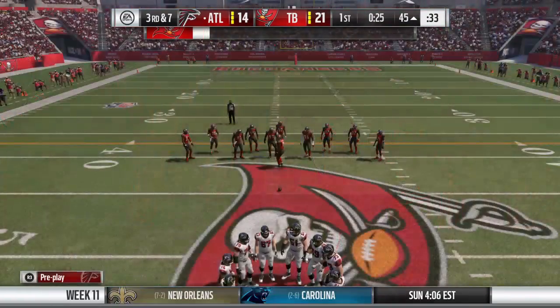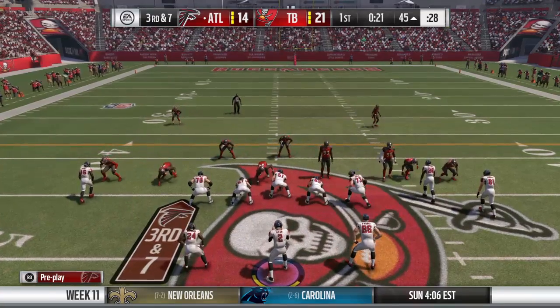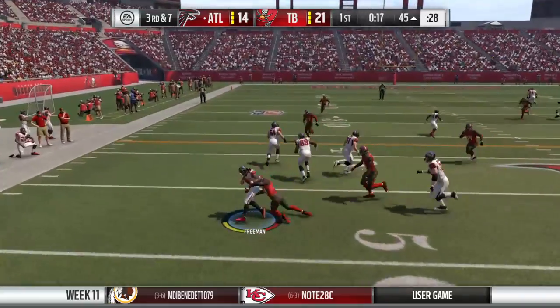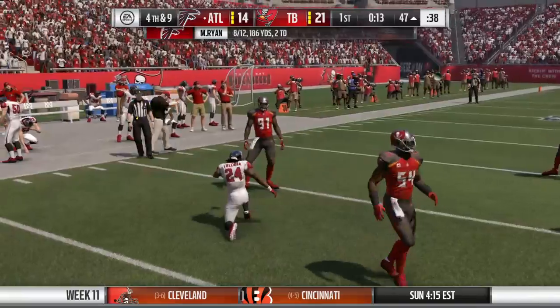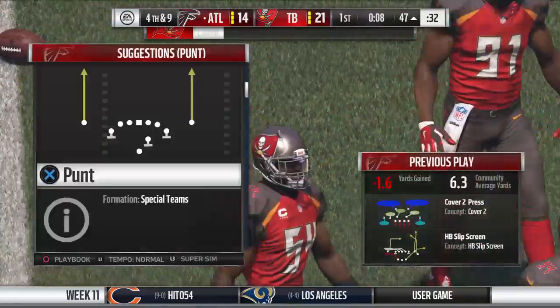When you run a screen pass really well, you got to like the look of it because so many parts come together to make it work well. The offensive linemen, where they're faking people out, the back slipping out there, catching the football, then all of them going together as one unit downfield. A really nice pickup. 2 yards that time, and now it's fourth down.